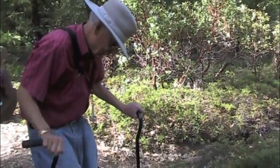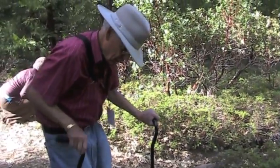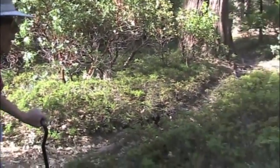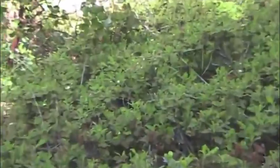It's a member of the rose family. Has a nice white flower, like small. The flowers are right here, Bob. Okay, I see them. It's already just coming out. I'm over towards the Manzanita.